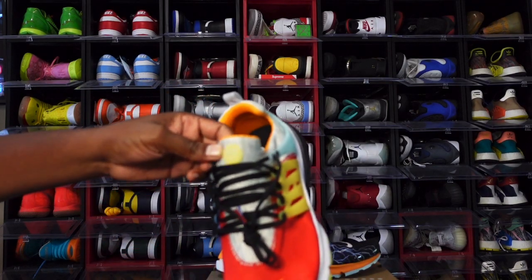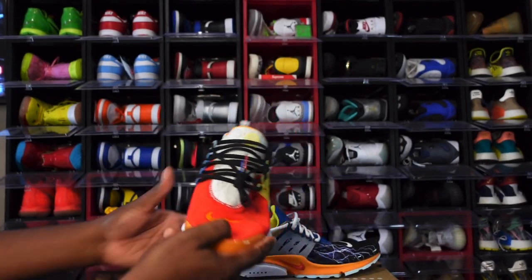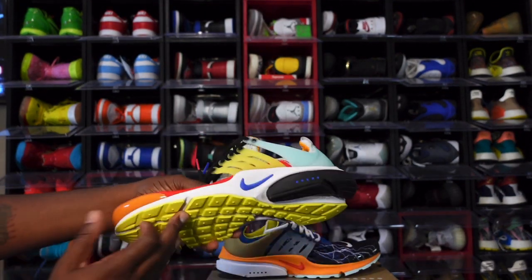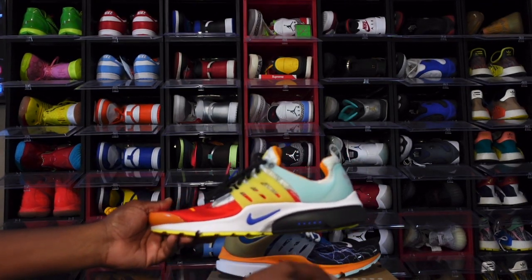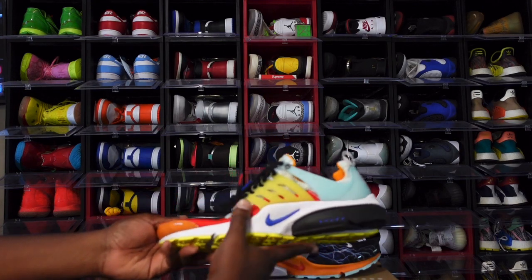You got your little tag right here. Got your orange swoosh on the toe. Orange mud guard right here. White midsole all around. You got your raw swoosh. Yellow at the bottom right here of the midsole. Black at the back heel. You got your royal going on in here.